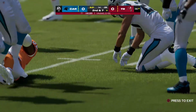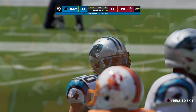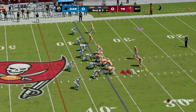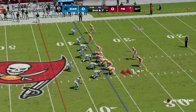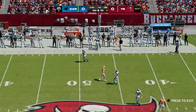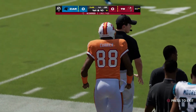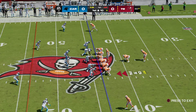He gets the carry this time, though. Picks up 3. It'll be 2nd and 7 from the 36. Raymond goes into the shotgun here. Stands in, looks right-hand side, complete at the marker, 1st down. 7-yard pickup from Mark Carrier. Out to the 44, chains move for the Bucs.